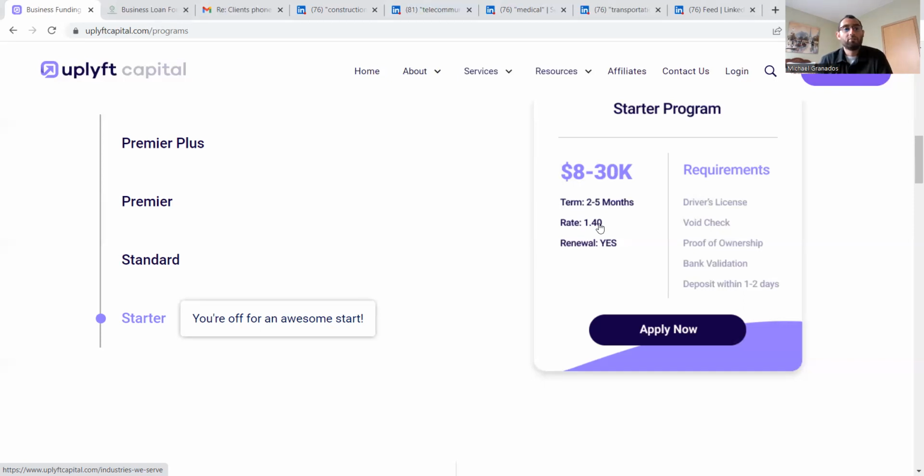On top of closing costs, maybe there's a broker fee, et cetera. It might be at a 1.43, 1.45 in some cases. So 1.45 times the 20,000 is what you're expecting to pay back in total repayment. So if we did those numbers, I already have it here, but I'm going to do a few more. If we did 1.45 times the 20,000 that you received at this starter program, then you're paying back 29,000 on 20,000 in 2 to 5 months.